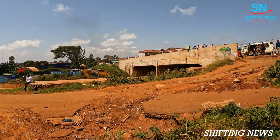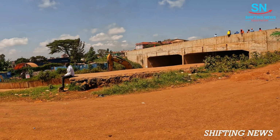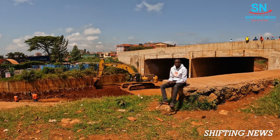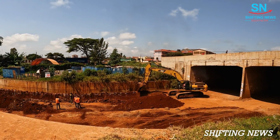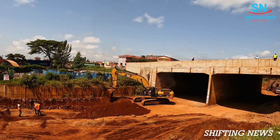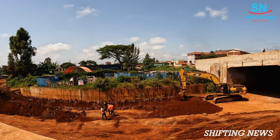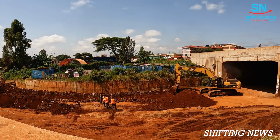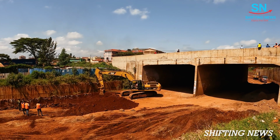So this is the Regen tunnel. Which road is this? The one under? This is the Regen tunnel. I think it's just an interchange for people who are joining the A104 or the people who are living in these estates. Is it the same road that goes to Limuru? No, I don't think so. I think this one connects to Udiru. If you go this way, probably you will head to the Udiru section.